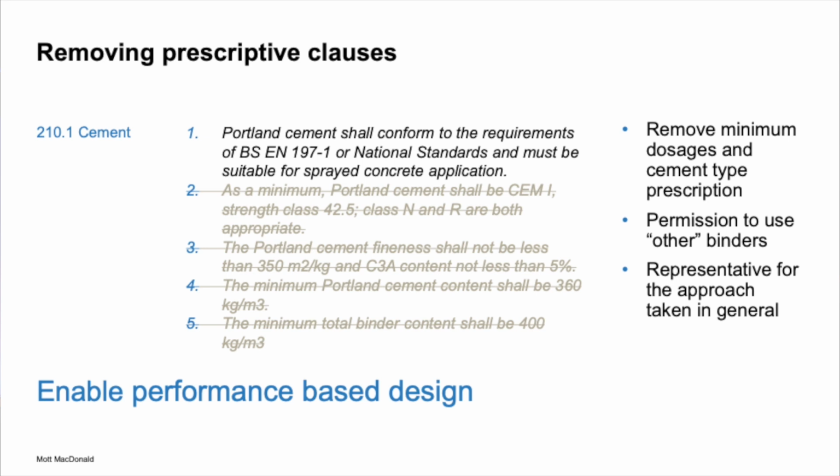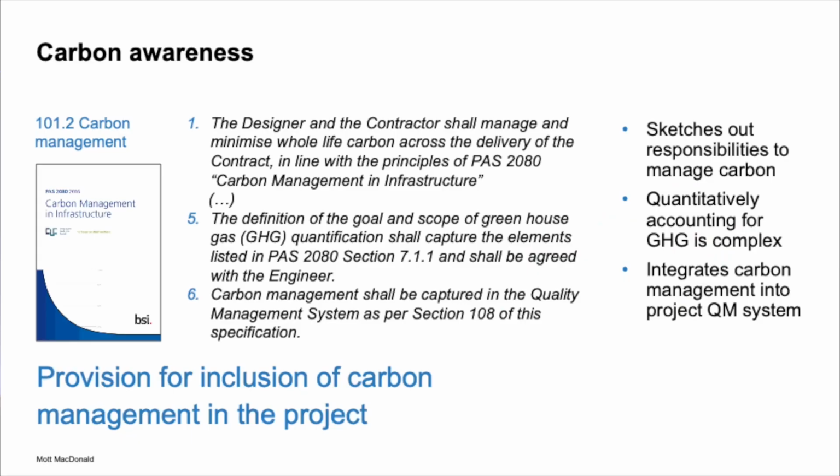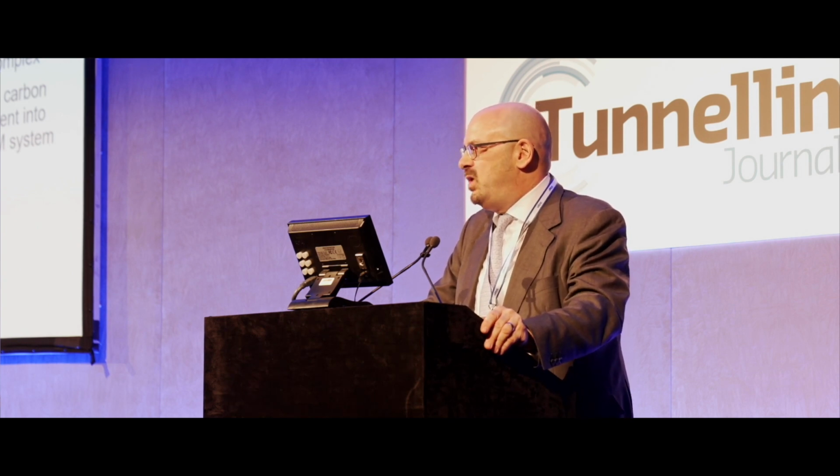We also included specifically carbon awareness. It's relatively difficult to deal with that because in the bigger scope of things, there is no fully developed regulation and no sort of mature standard you can fall back upon, which you can just dump into the code and say, look, everybody takes that and designs to these clauses and we're happy.